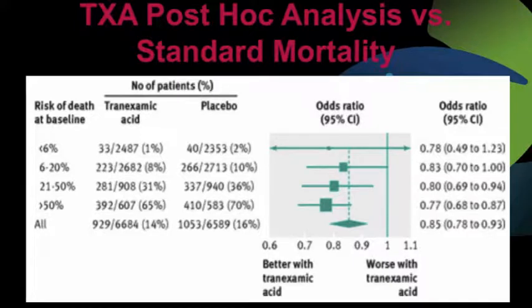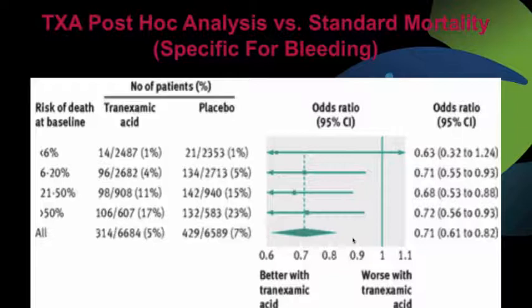Doing some post hoc analysis versus standard mortality, you can see the risk of death at baseline less than 6%, 6 to 20%, 21 to 50%, or greater than 50%, and then all. Generally, TXA was significantly better overall based on your mortality. Looking at just specific for bleeding, again, that risk of death related to bleeding, same categories as well as all, significantly better with TXA. So really pointing to a lot of benefit for this drug.